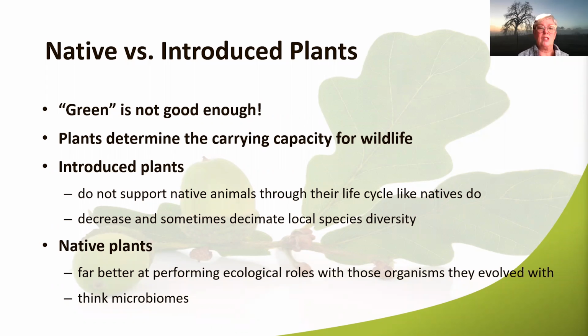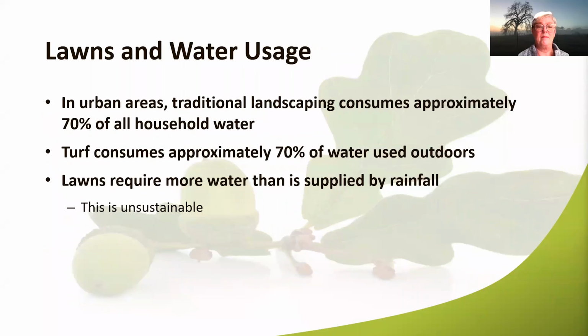The introduced plants don't support the native animals, and because they don't, they're helping add to the decimation of species diversity. It's our native plants that perform these ecological roles and provide microbiomes for other native organisms.